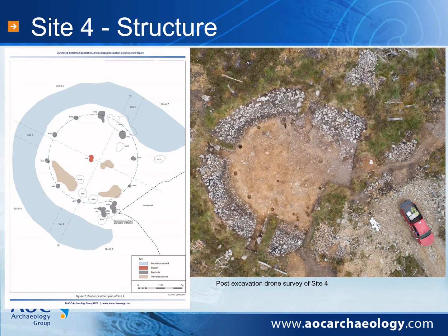So moving on to Site 4, the fourth of the roundhouses. This lay to the east of the others and was by far the largest, with an internal diameter of approximately 12.5 metres. There was only a single ring of post holes identified in this structure. As you can see from this post-ex plan and the drone photograph, each of these was quite large, some of them up to half a metre in diameter.